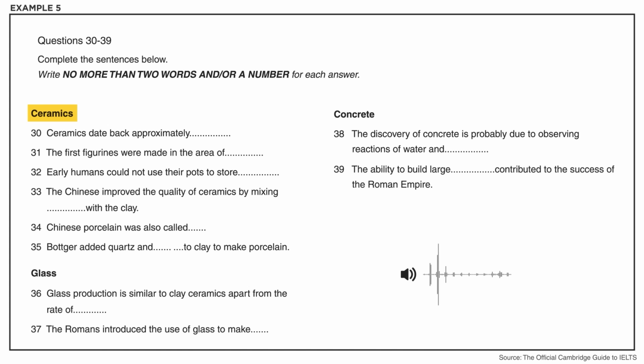The early humans also found a practical use for their discovery, such as storing things like grain, although there were drawbacks. The pots were porous, so that although they could carry water in them, it wasn't possible to store it over a long period. And also they were quite brittle and shattered very easily if they were dropped.